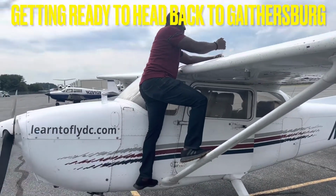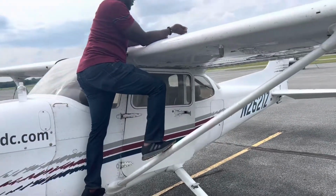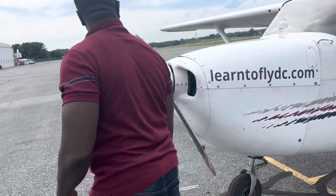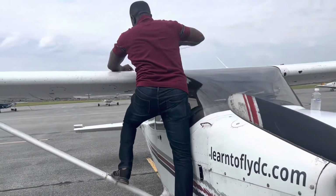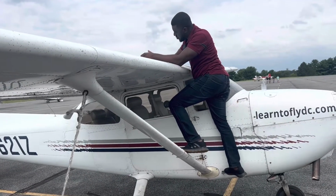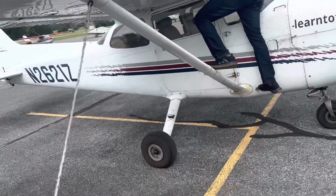How are we looking on fuel? Yeah, we're looking good. I think we're still on 9. 9, good. So that should give us about 1 hour on that tank. Okay. And let's check the other one. Yep, just lock it in place. How are we looking? We are on 9 too. So that's 18, and it's 10 gallons an hour. So we're looking at a little bit under 2 hours of flight time. Cool.